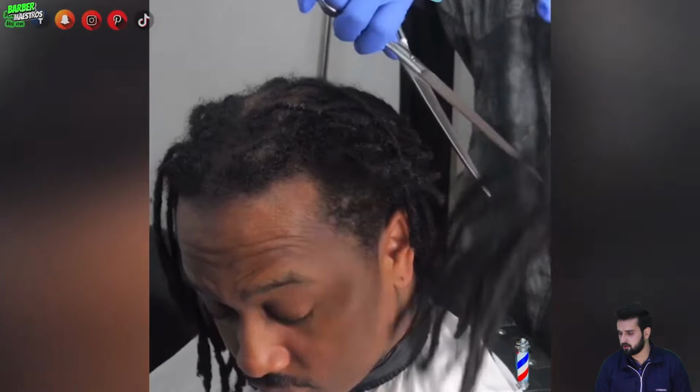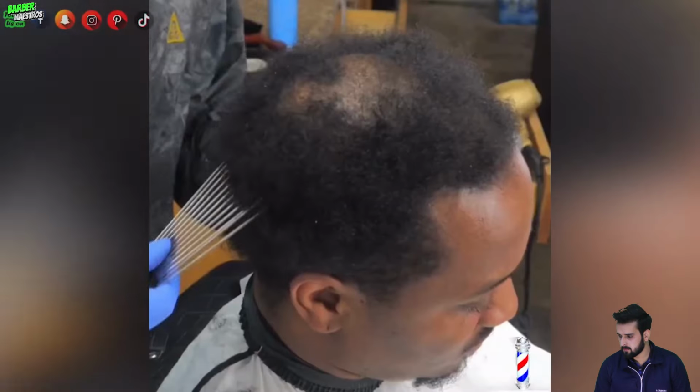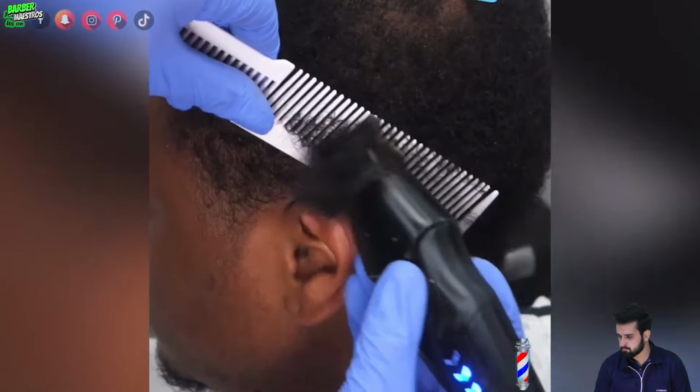His dreads are leaving him with bald spots because they're pulling so hard. So I'm chopping them off so that doesn't happen anymore. And we're going wavelength on the top with a mid-bald fade on the side.